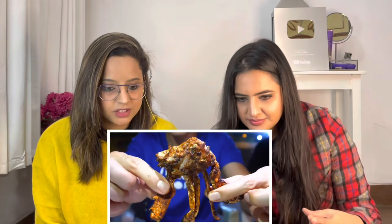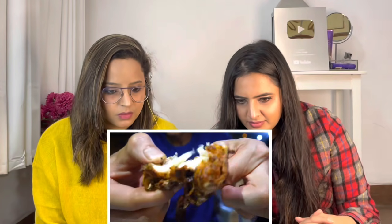And that red masala marinade, for me, that's the winner because that masala has just caked on there from the grill. It almost looks fried. It's kind of dried out, dehydrated, and then all that masala has just caked up into the meat, onto the shell.